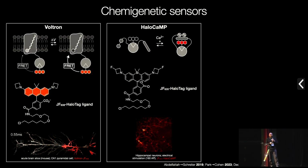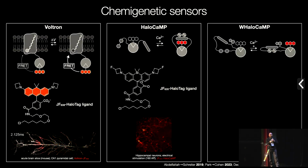So more recently, Eric Schreiter's lab has developed a next generation HaloCaMP. They call it WHaloCaMP. The W for this tryptophan residue that then quenches the fluorescence of the fluorophore. So the topology is a little bit different. You have this loop here with the two sensor domains and this tryptophan. Calcium binds, it changes the conformation, and then turns the dye on, dequenching due to this tryptophan.